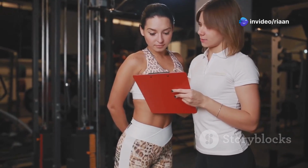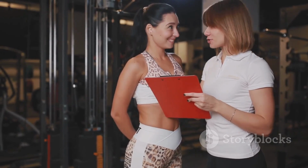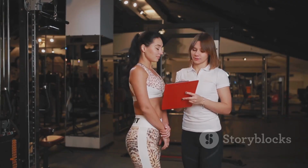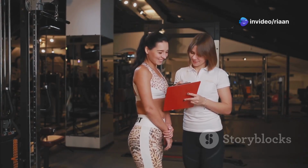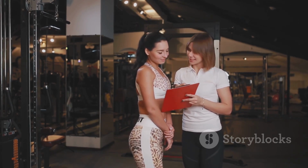So, what's the best way to burn fat? It's a question almost everyone asks at some point in their fitness journey, and the answer is both simple and complex. There's no magic pill or quick fix, but there are proven strategies that work if you stick with them. Let's break down the science and the practical steps you can take to start seeing real results.